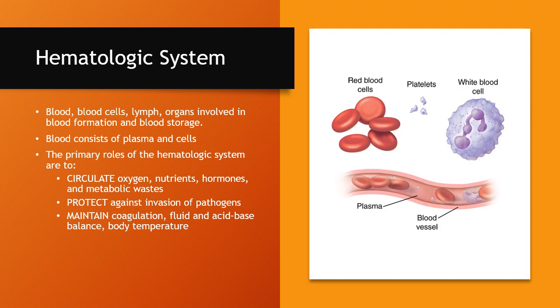The hematologic system includes the blood, which consists of plasma and cells, the lymphatic system, and organs involved in blood formation and blood storage, such as the bones, the kidneys, the liver, and the spleen. Plasma is the blood fluid where albumin, globulins, and fibrinogen are dissolved in it. The cells we're most concerned with today are red blood cells, white blood cells, and platelets.